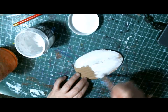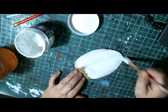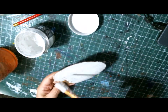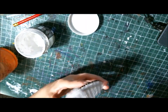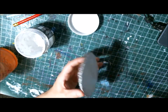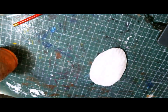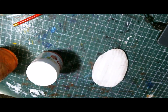I did a cardboard egg and I am now gessoing it, and this is going to be the start of my tag today. I had no idea where I was going with this until just before I knew I had to do a tag, and I'm like, what am I going to do? So I just decided to go through my stash and grab a whole bunch of stuff that are similar in color, and I will show you in a second what I grabbed.